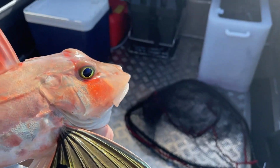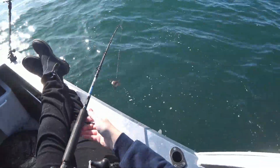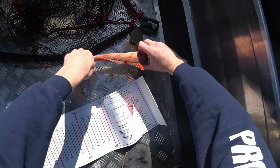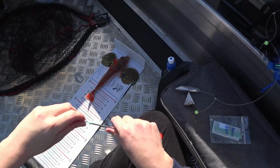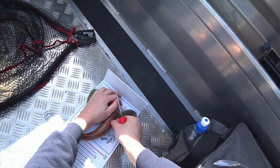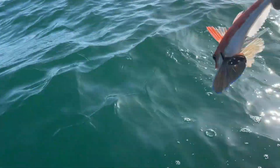Plenty of good eating on a gurnard this size. The next gurnard was fairly small, so I decided to get the tagging kit out and tag it. With the fish in good condition and the tag placed nicely just below the dorsal fin, I let him go and he swam off strong. Bevan had also caught a fairly small gurnard and he decided to let his go too.